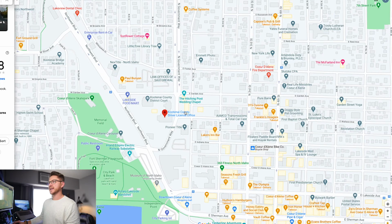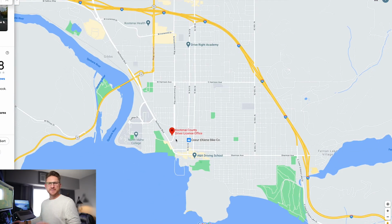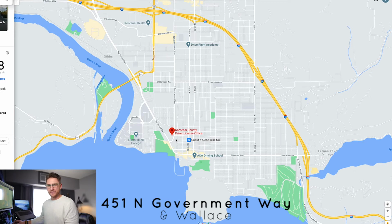All right, next is the DMV. Let me zoom out here for a second. DMV. I know no one likes these. Ours isn't too bad. They're pretty efficient, but you're going to want to get down there right away, get your license changed over, as well as your license plate. That's right, license and license plate.